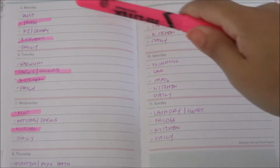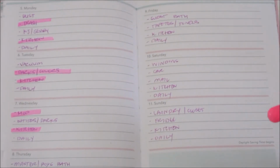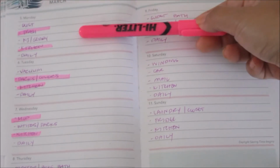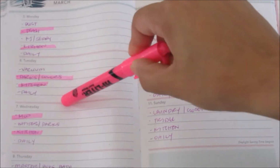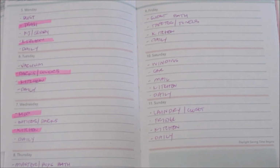And I have it on a daily, I separate everything on a daily basis. And I don't always get to do everything on my list, for one. And two, I won't always do whatever Monday says. I won't always do what's on that list. Sometimes I'll do Tuesday's list on Monday and vice versa. And then what I like to do is just highlight the things that I have done.